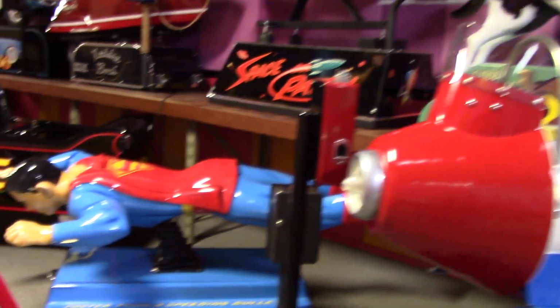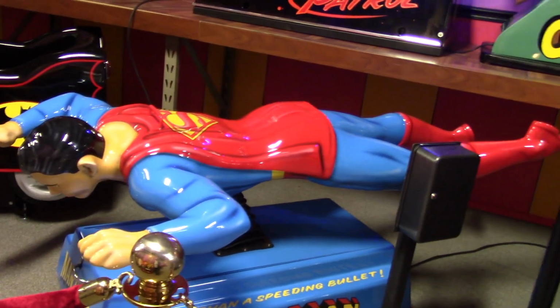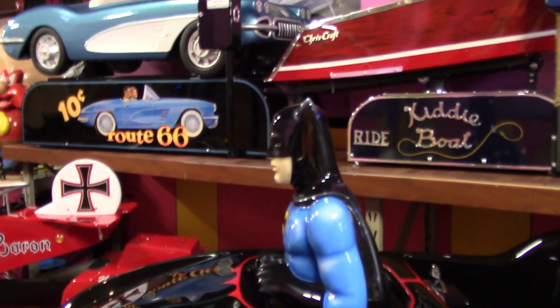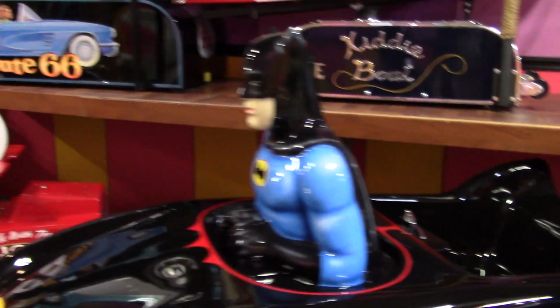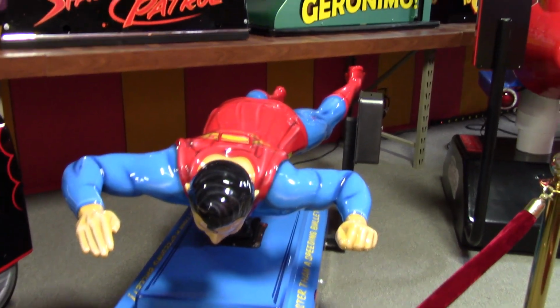Oh, look at that one. The Superman. That's awesome. And the Batmobile. Holy smokes. So Batman would be there and you would get in the back and Batman would drive you all over, or you would get on Superman's back and fly around. That's cool.